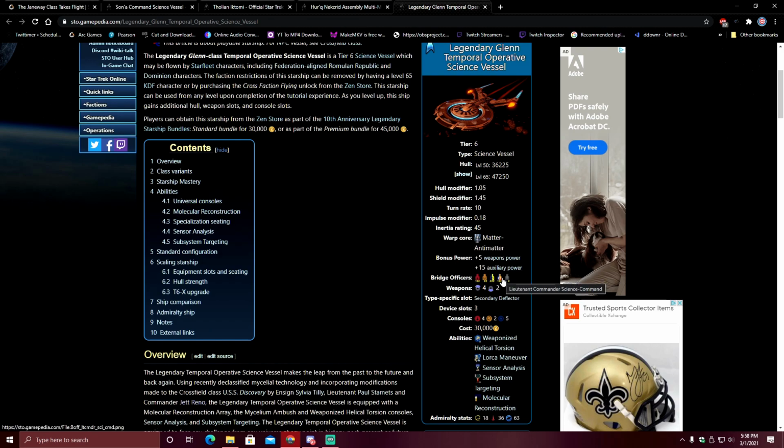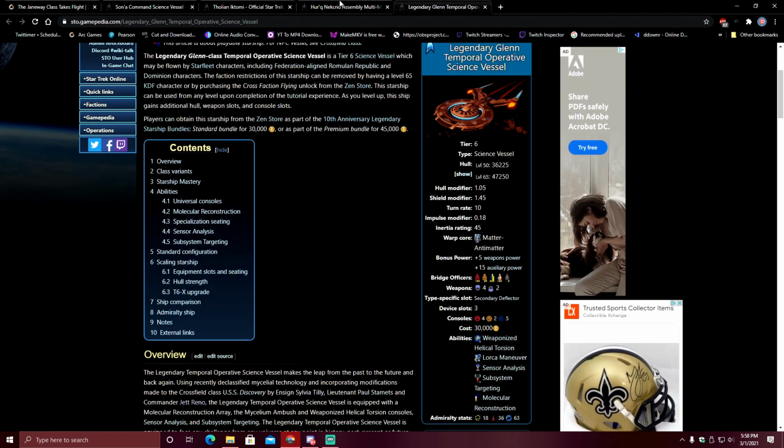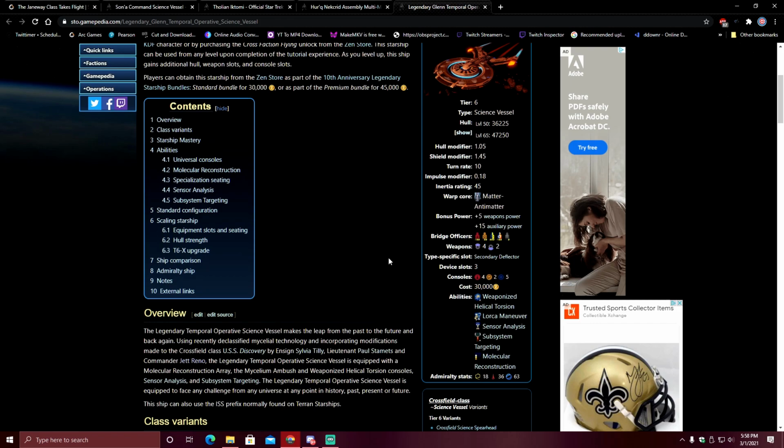But then it has Lieutenant Commander Science command seat, the ensign slot's unlocked, and it's very similar to the multi-mission science vessel. In fact, if I'm looking at that correctly, it has the exact same seating, except you trade the hangar bay out for the temp op seating there. The only problem with this seating is that your temp op seats are going to be fighting for your commander science seats, which is not necessarily the best situation.